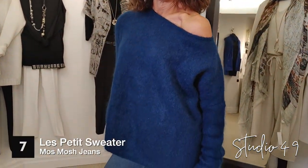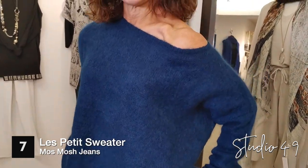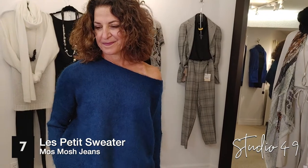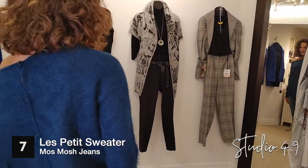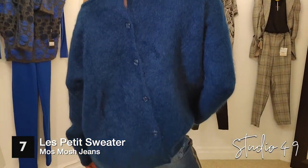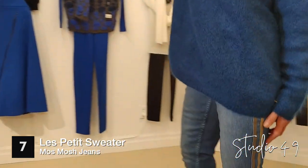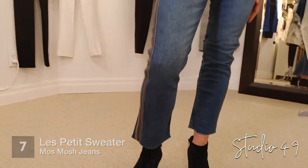Sherry's wearing this great sweater by Les Petit. One thing that's fabulous about these wool sweaters is that it goes off the one shoulder, but it's got buttons down the back. Sherry, can you turn around and just show them? The buttons go down the back, so it's a very cute look. She's got them on with a pair of Mosh Mosh jeans, and it's just a simple but fun little look.